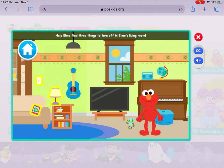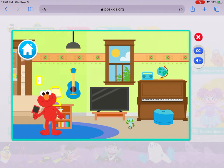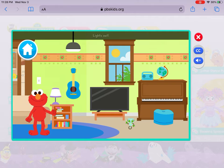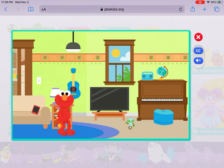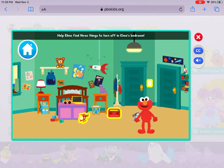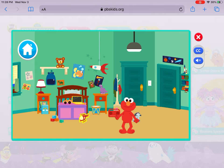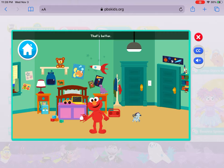Help Elmo find three things to turn off in Elmo's living room. Lights out! Help Elmo find three things to turn off in Elmo's bedroom. That's better.